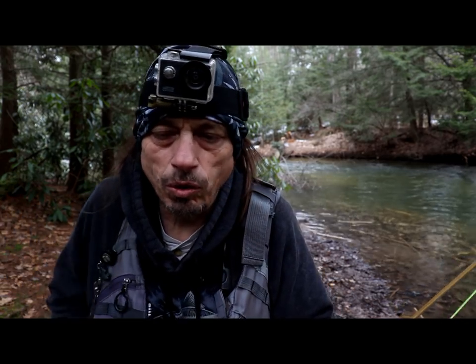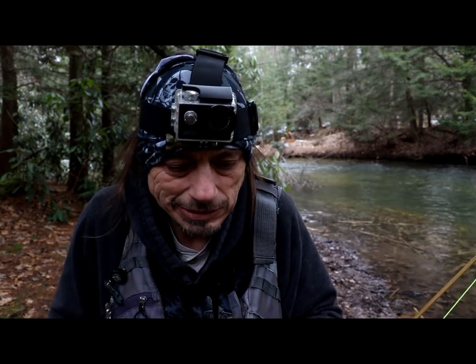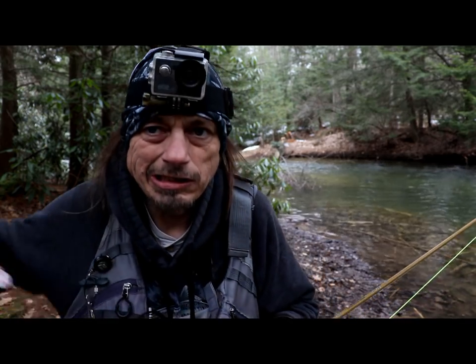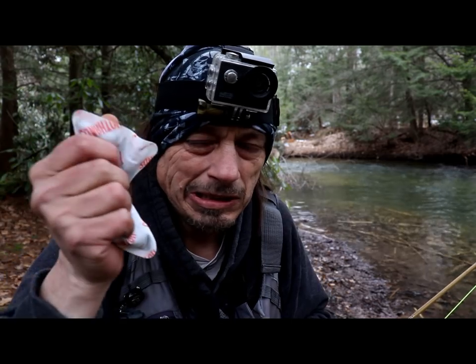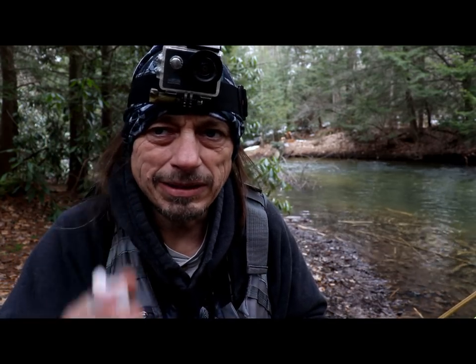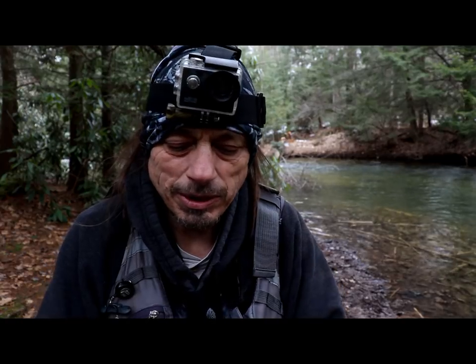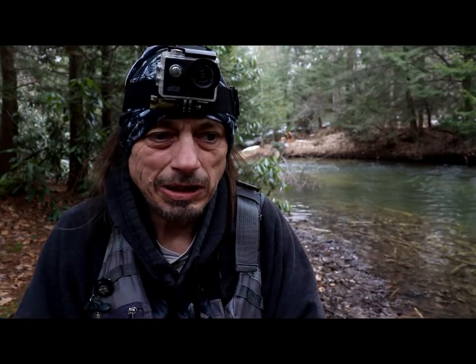If you're going to go out fishing in the cold, one thing that can really, really help your day is hand warmers. Put these in your pocket. These will warm your hands back up. And I've been switching my glove back and forth. These hand warmers really, really help. You could be 45 minutes on the water, or a couple hours. I talk to you because my hands are cold.